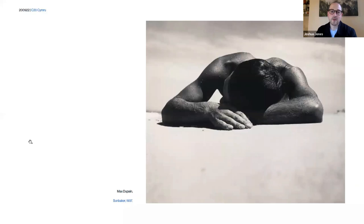But it was Max Dupain's 1937 photograph called Sunbaker, an iconic photograph depicting the head and shoulders of a healthy young man lying on the beach, which has frequently been called an Australian icon. And the image was a symbol of the Australian way of life. Through the early 20th century, the artistic focus on the body was strongly tied to the country's sunbathing culture. It was about glorifying healthy, capable bodies under the sun, and it became a way of commemorating the wounded and deceased bodies of war.